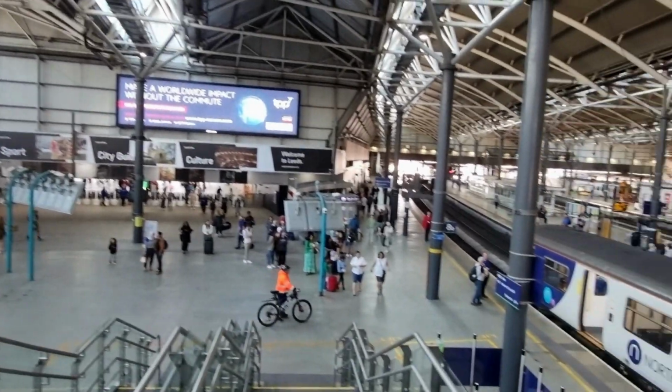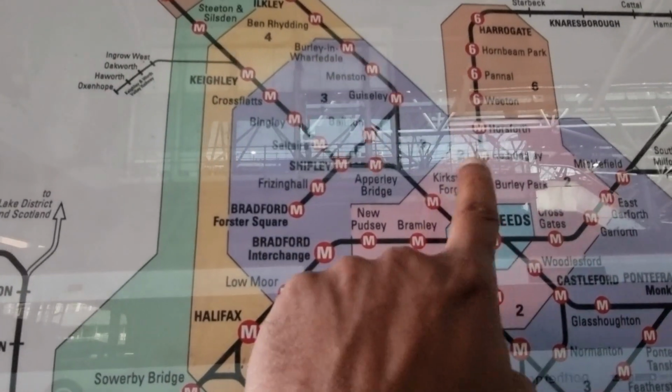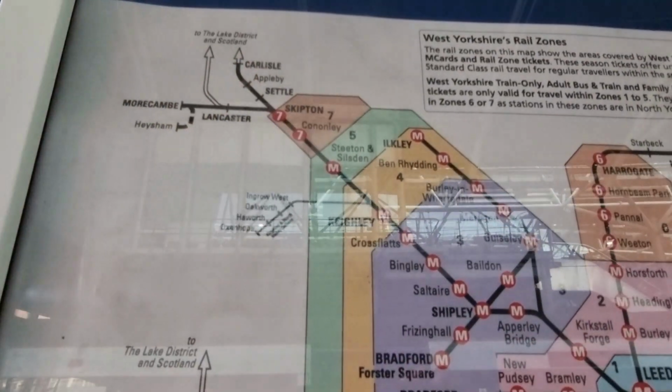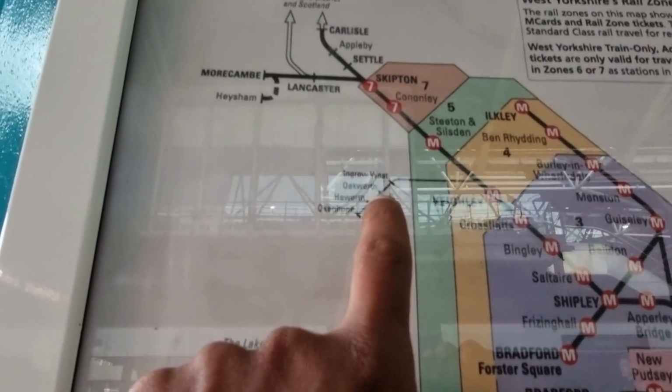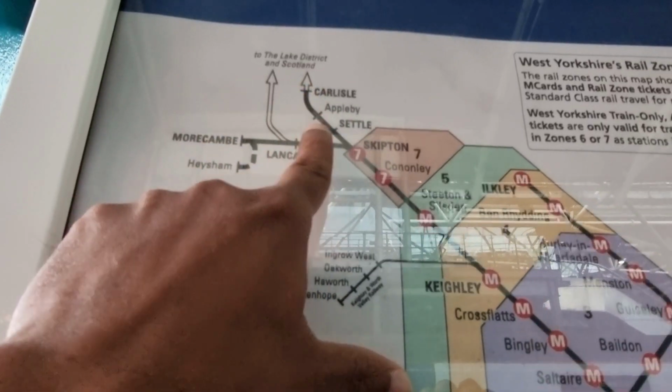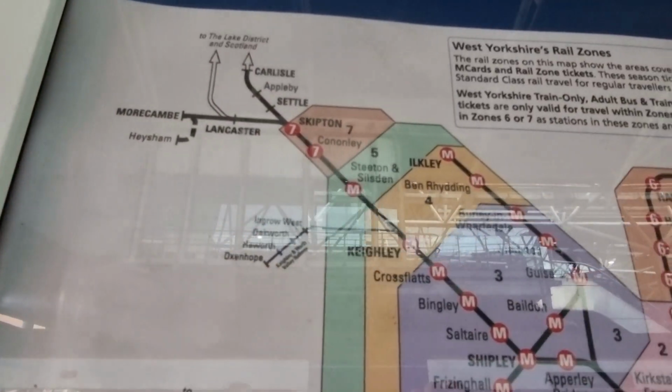So we are in the Leeds station now, so let's find the platform. So from Leeds we are taking the Leeds to Carlisle train, which will be ready in 5-10 minutes. So this is the line we are taking from Leeds all the way to Carlisle in Lake District. But obviously the scenic route will be from Settle to Carlisle. I don't think the rest will be that scenic.